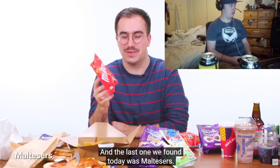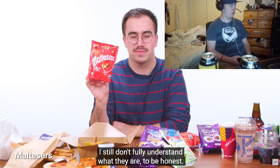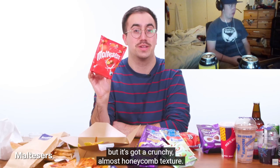And the last one we found today was Maltesers. I love a Malteser. I still don't fully understand what they are, to be honest. What is the middle bit? It's not honeycomb, but it's got a crunchy, almost honeycomb texture.